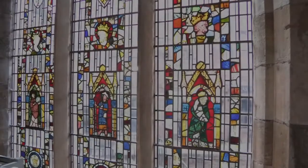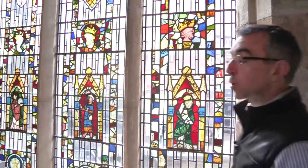We're now standing on somewhere we should never really be standing, on a concrete mezzanine built in the 1970s above the South Chapel. But it does give us a chance to really look at the medieval splendour the church would have once had through what are really small surviving fragments of the stained glass windows.